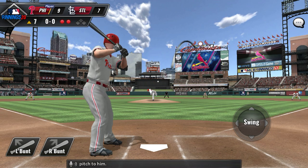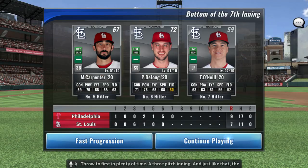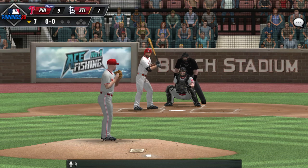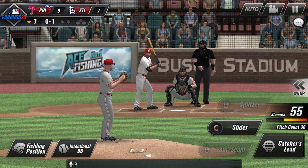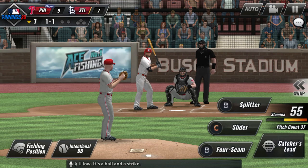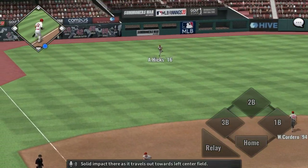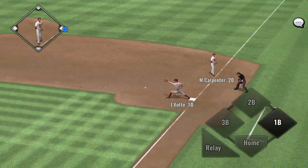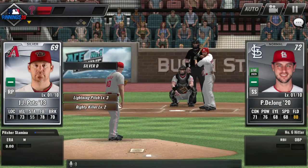First pitch to him. He launches one down the middle. Throw to first in plenty of time. A 3-pitch inning. And just like that, the side is retired. Hits the target here for strike one. No ball, one strike. Breaking ball low. It's a ball and a strike. Now the 1-1. Solid impact there as it travels out towards left center field. Safe. Here's Paul DeJong, the shortstop. He's 1 for 3.